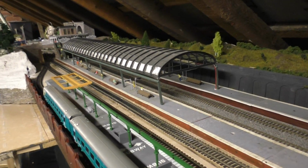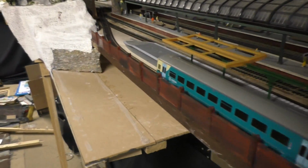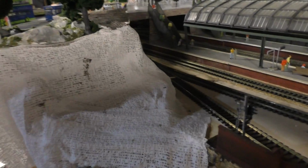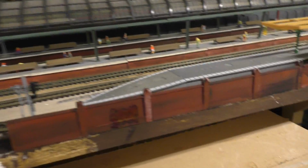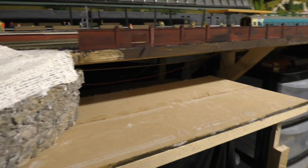Now, a brand new part of the railway. You've probably already seen it. Here it is. So let me just get into place so I can show you a bit easier. That's the floor creaking, guys, in the background. So yeah, here we go.